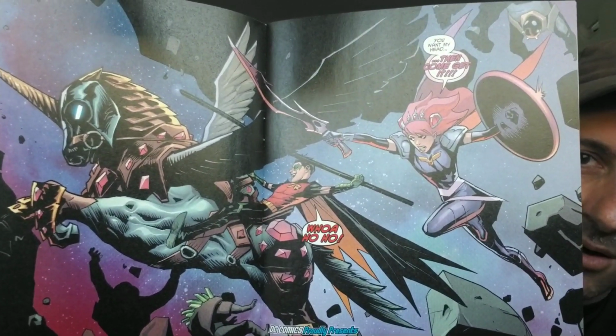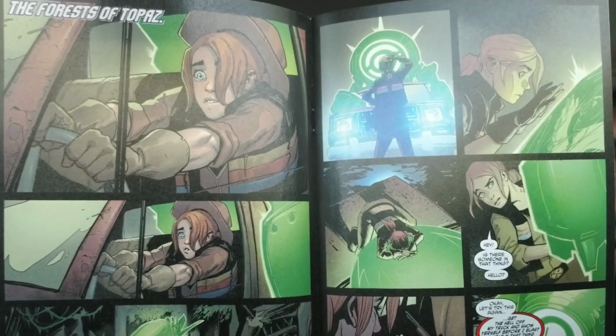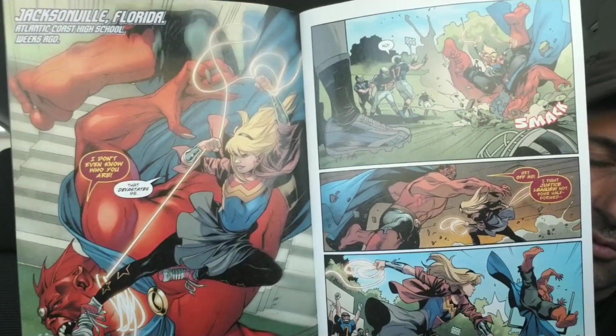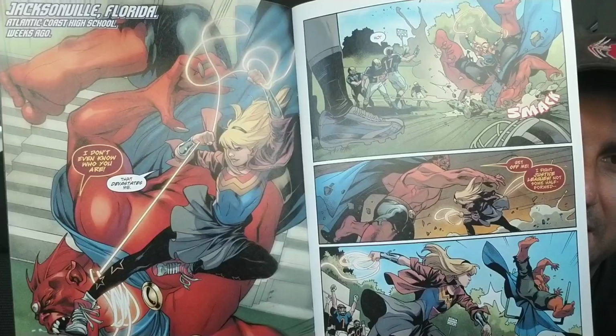This is cool artwork though, man. This looks nice. I like it, but we're going to get a new artist on this book soon too. But I love the facial expressions in the book, and I think this book really does have potential. I really do. And I hope the storytelling is good, and I hope that it doesn't stall. I hope it goes into great character development. I really want a nice story. This looks like it could be a lot of fun. So this is the second issue of Young Justice from Wonder Comics.